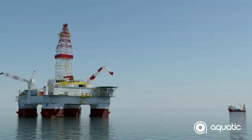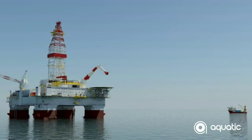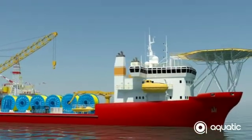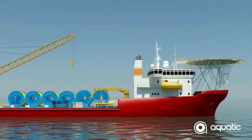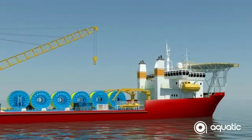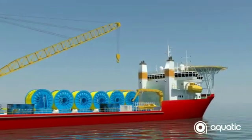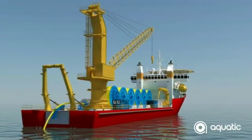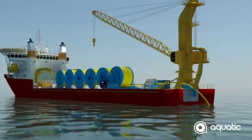Aquatic is an independent supplier of powered reel and tensioner systems for the oil and gas, telecommunications and renewable energy industries worldwide. Aquatic continues to develop a strong global reputation for its ability to lay and retrieve flexible and semi-rigid products in submarine environments and has amassed more than 35 years' experience in this area.